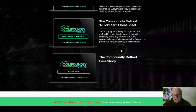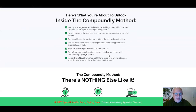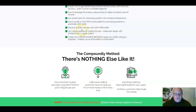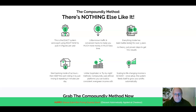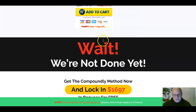Secondly, you've got a quick start cheat sheet. And thirdly, you've got a case study. You'll learn exactly how to get started today, and how to level up the 3-step process. As I said, it's got 3 different elements to it. Shortcut to $187 a day with 100% free traffic. 5-figure a month scaling formula. And yeah, as I said, you can read the rest of the sales page yourself, folks.